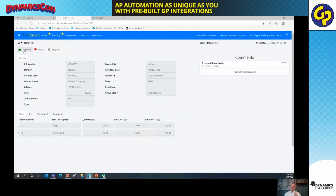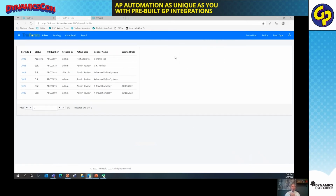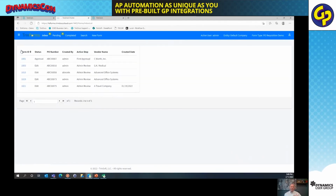So with one click, I can approve or reject or call timeout. Now that document is actually back over with the admin. You control the workflows. In this one, we had a very simple workflow just to illustrate what we're doing. But there it is, document 1035, happy DynamicsCon. There's my maps, there's my flashlights. I'm going to approve that. Okay, let's say we had a great time. We went on a camping trip.